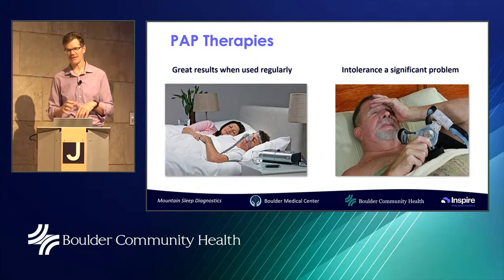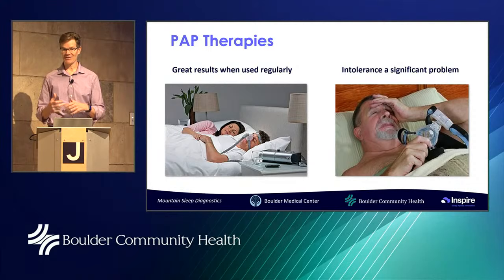Some of that is me just having the discussion about, even though it's not making you feel better, let's talk about the cardiovascular risk. You've got heart failure. You've got atrial fibrillation. You've had a heart attack. Let me try to help you. Let's give it a second effort for that reason.